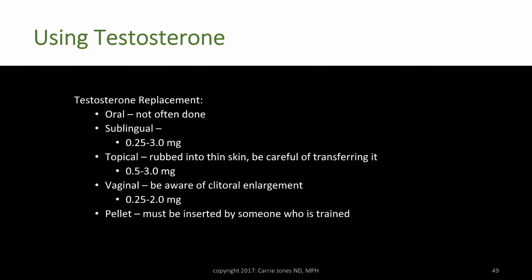Using testosterone, again, guidelines, oral testosterone is not done that often, I should say. So we move more towards sublingual. We do a lot more topical, a lot of vaginal, especially for orgasm support, vaginal dryness. You do have to be aware of clitoral enlargement. I have had a couple patients that have come to me on very, very high doses of vaginal testosterone, and it has caused their clitoris to enlarge, and unfortunately that's irreversible.